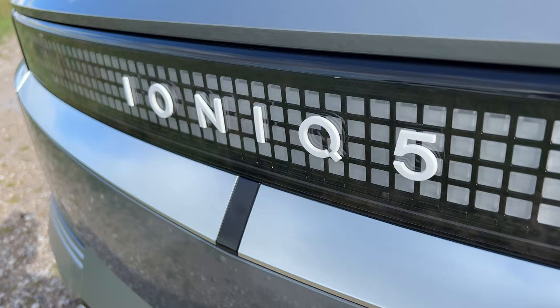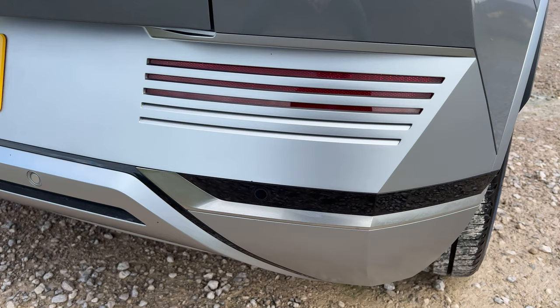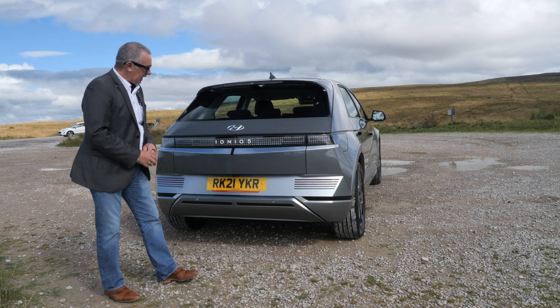closed tailgate. We've got this square theme again on the back there. And again, the slats which match the front, and then you've got the graphics up the side, the rear parking sensors here, and of course, no exhaust.